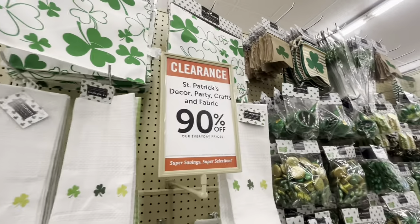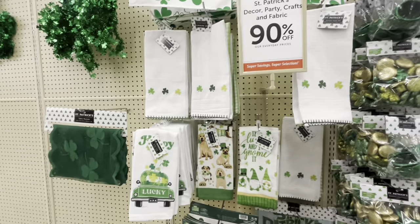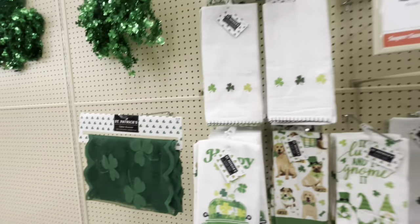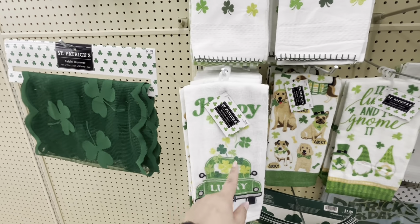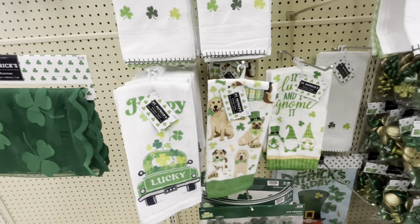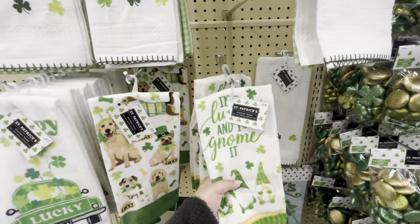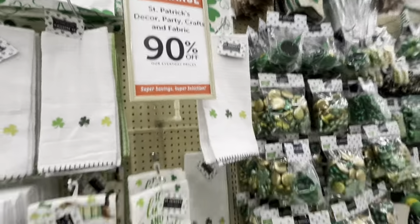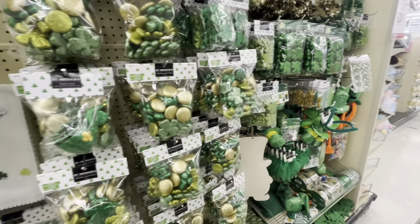All right, so look, the St. Patrick's is 90% off. And they have cute stuff left. Too bad I don't decorate for this. But, like, the towels, look, only 60 cents. The dog one, 60 cents. They're good to get and take to my husband's family, you know, towels. That's good. Table runners. The cute fillers.